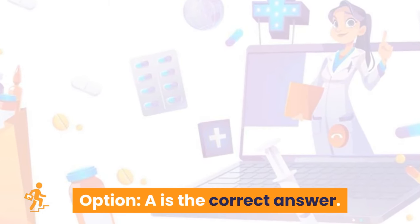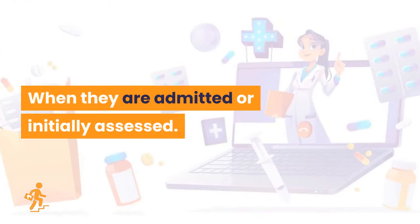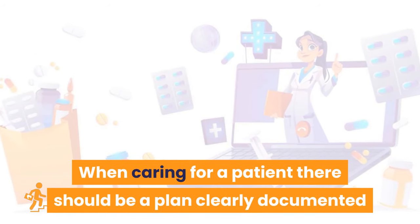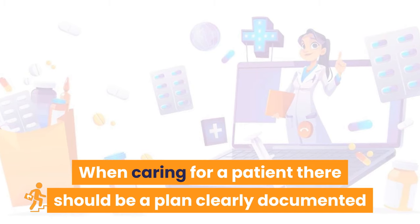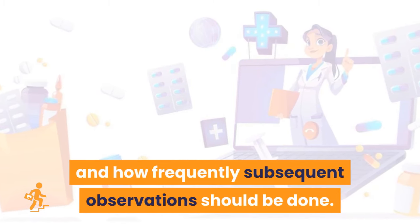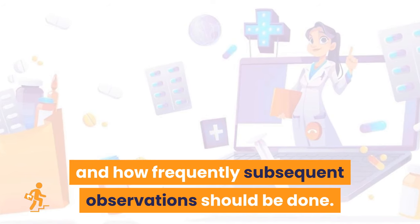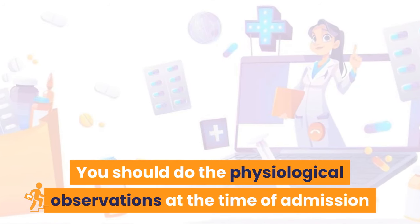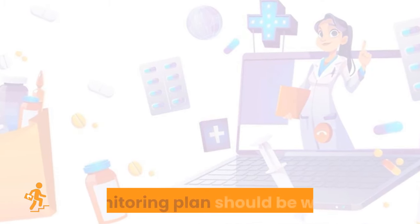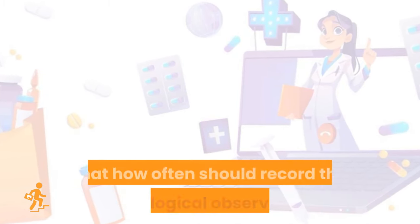Option A is the correct answer. When they are admitted or initially assessed. When caring for a patient, there should be a plan clearly documented that identifies which observations should be taken and how frequently subsequent observations should be done. You should do the physiological observations at the time of admission or initial assessment. A monitoring plan should be written on how often you should record the physiological observations.